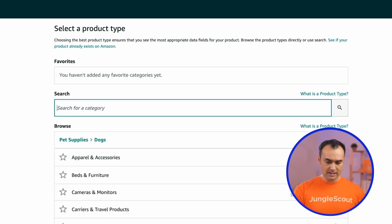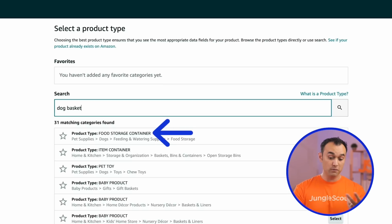So now I'm gonna go back to Amazon. I'm just gonna try searching to see if any other category ideas come up. So if I type in dog basket, it looks like the top result is also food storage, which we saw on Amazon. Now, while it's not an absolute perfect fit, your goal is just to find the closest possible category. And I think in this case, it's gonna be this food storage category.